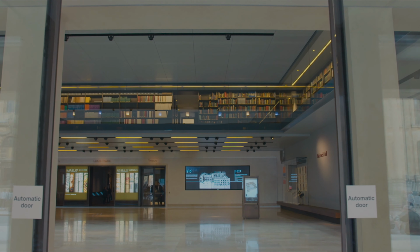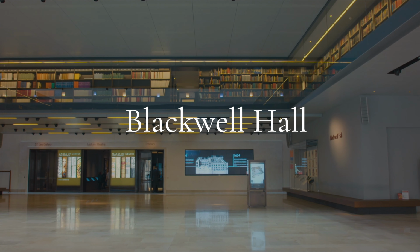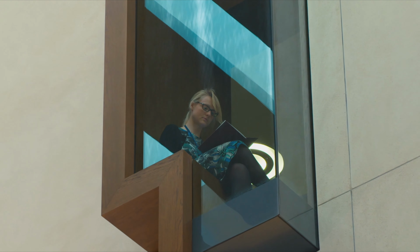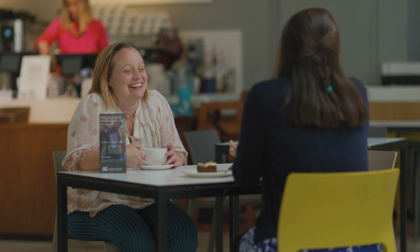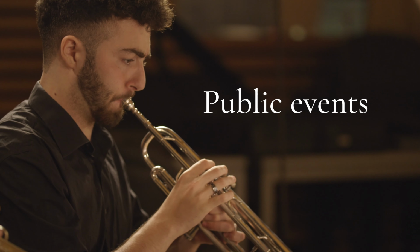At the centre of the library is Blackwell Hall, a modern and open atrium space. The ground floor was designed to be a place that the public could enter freely, and we'd never had that before. They could see the collections, they could see staff and readers moving about in the upper levels, but they could also at the same time enjoy the kind of buzz of the ground floor. The opening of Blackwell Hall also created a new space for public events.